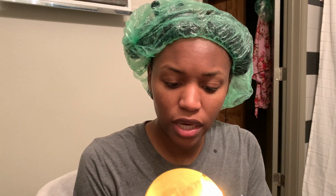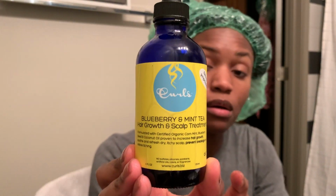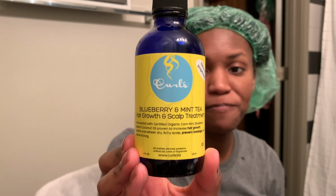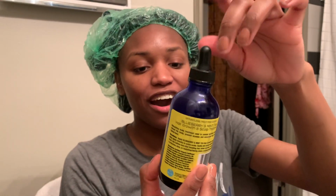Anywho, the hold on here is semi-deep definition. Don't really know what that means. And then the next level would be deep definition. And wherever I end up making my parts, I'll put the Blueberry Bliss. Yeah, you can read because I can't see that. Blueberry and Mint Tea Hair Growth and Scalp Treatment. It's on the back. I'll put that on my scalp, and that'll be that. I'll tie down the edges a little bit with a scarf and go to bed. It'll probably be damp, but that's okay. I may blow dry it a little bit.